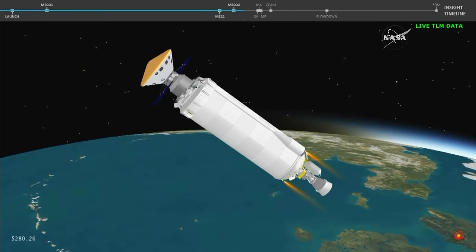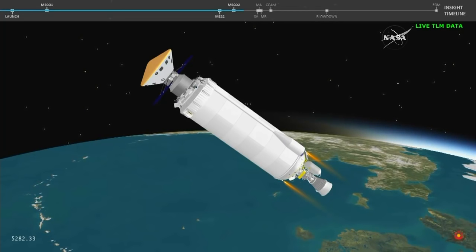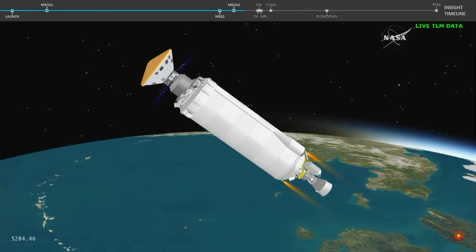And from the Mission Director Center, we're in about a 9-minute coast phase before spacecraft separation. And I'm joined right now by Bruce Bannard of NASA's Jet Propulsion Laboratory. Bruce, can you tell me a little bit about the InSight mission and what your role is with this? Well, I'm the principal investigator of the mission.